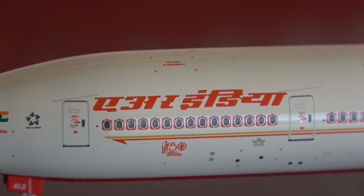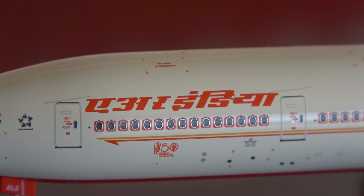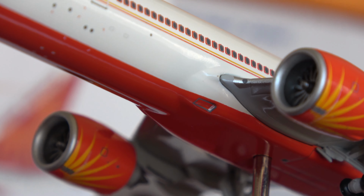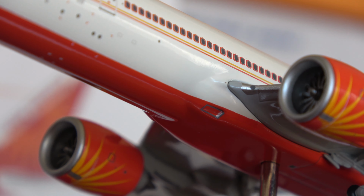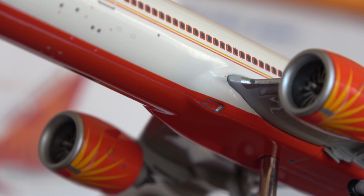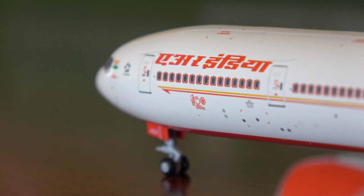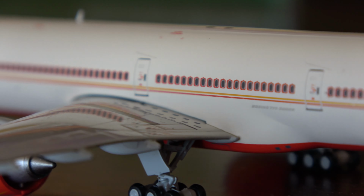The new JC Wings mold is particularly really nice. I personally am a big fan of the Phoenix models, 777-300ER, which is really nice, but this new JC Wings mold takes the cake as the best 777-300ER mold. It is sculpted very nicely. It really does look like a 333, and even a lot of the very small minute details are really nicely done. For example, take a look here on the APU.